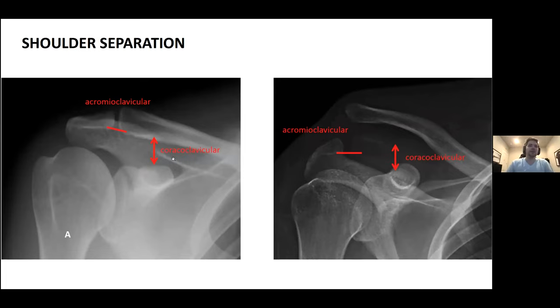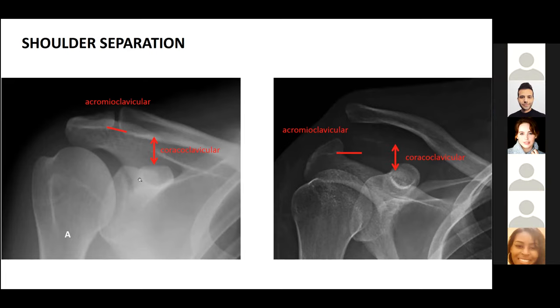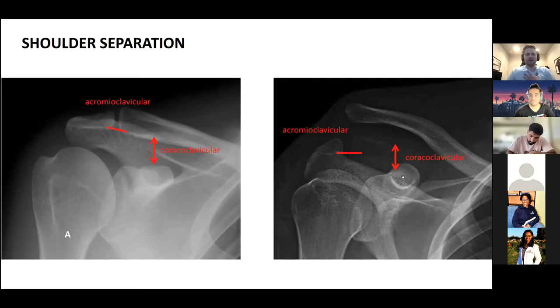the coracoclavicular, right? The clavicle, and you could see here where it attaches. So that's going to separate. And then you have the acromioclavicular as well, and that can separate as well. But anything with clavicle in it is going to be what separates. The ones that attach the acromion to the coracoid process, coracoid process to the acromion, those are stable, okay? The ones that attach to the clavicle are the ones that tend to separate.